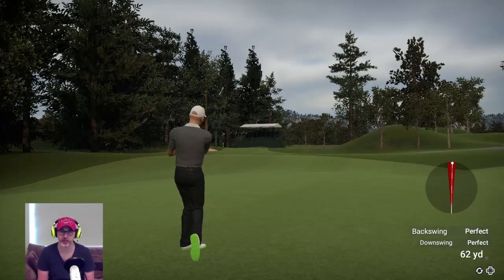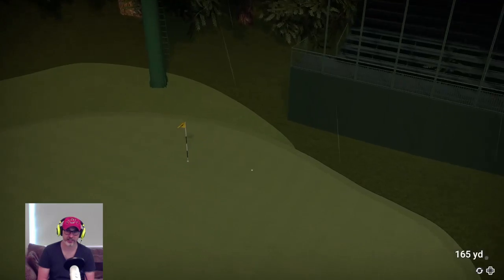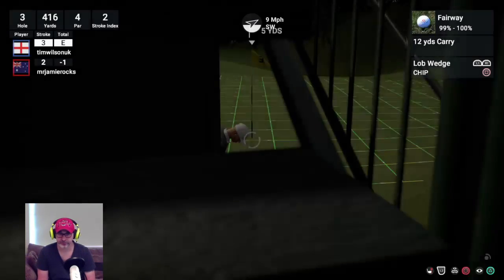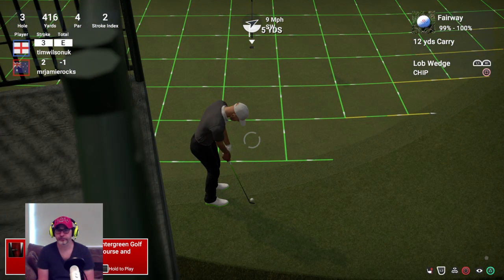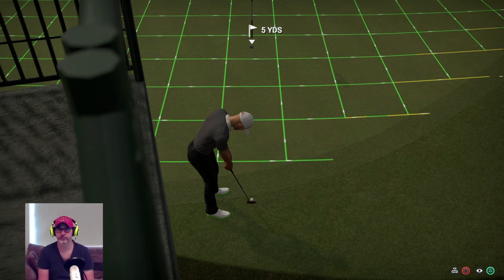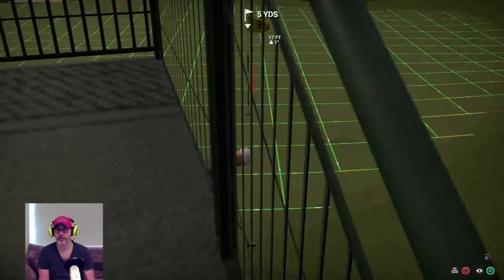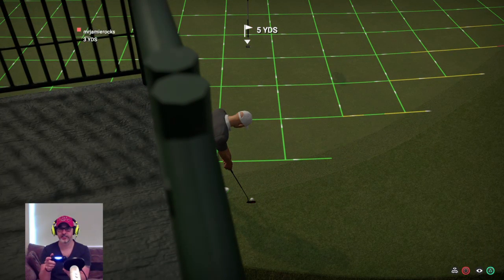Let's hope we just get the wind calculation right. It is moving in. Looks a little big. Not quite held the green, but I think I may putt from there. Ooh, okay. That's better. Alright, 5 yards. Not showing any change in elevation. Maybe a little uphill, but not a lot. This is going to be a tough putt to work out.